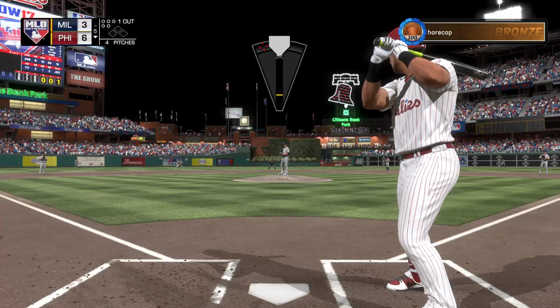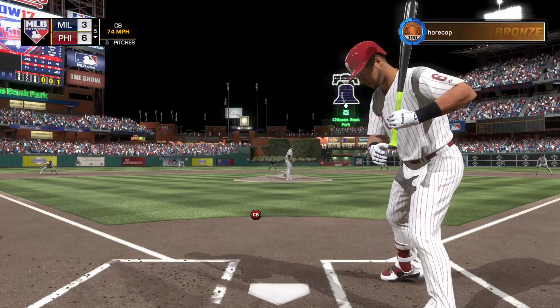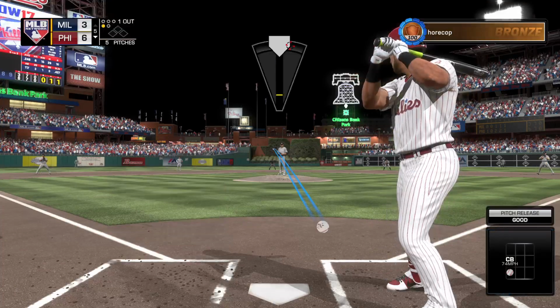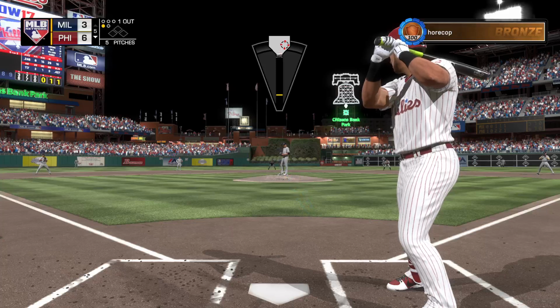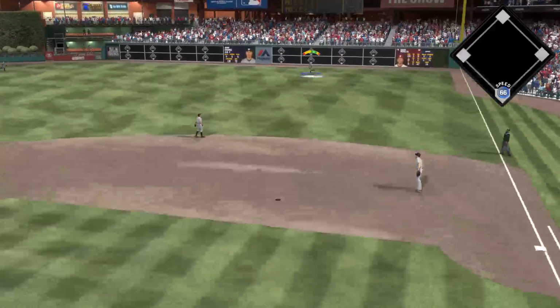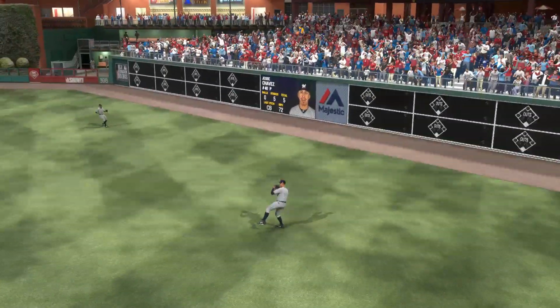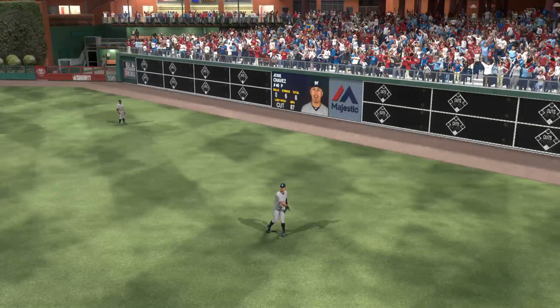Into the box, David Peralta. He's 0-for-2 thus far in this one. A breaking ball taken at the knees for strike 1. The windup and the 0-1. Pulls this one into the air out into right field. Judge is under it, and he brings it in for the second out of the inning.